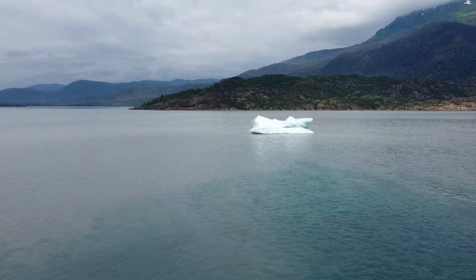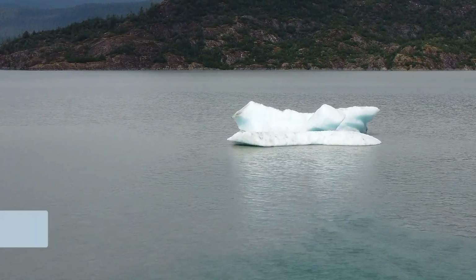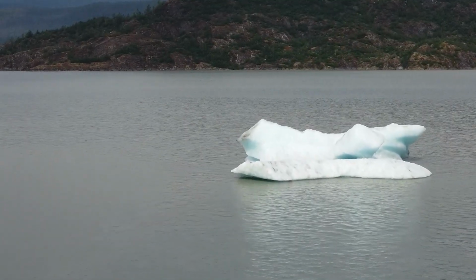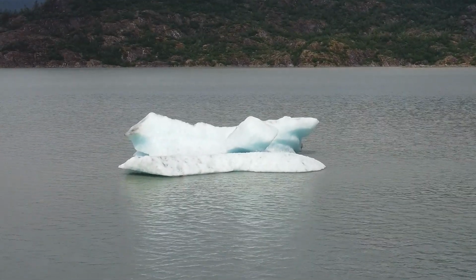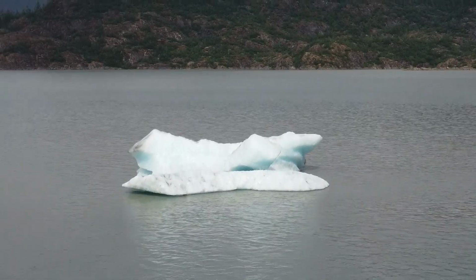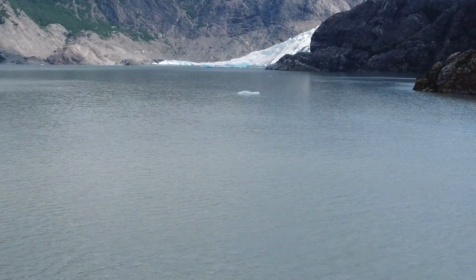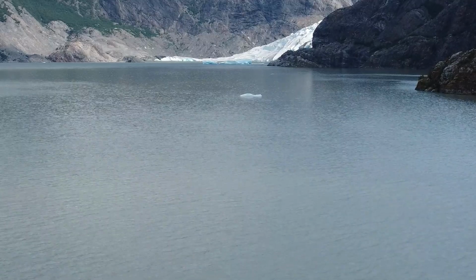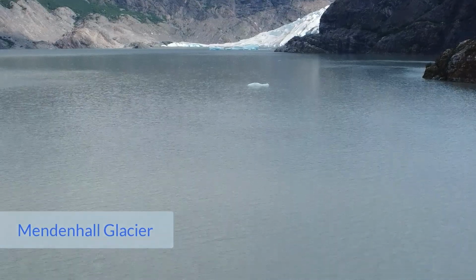Here we can see that pieces of the glacier have calved, leaving behind floating ice. And here we have Mendenhall Glacier.